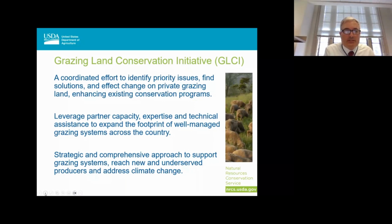We're looking at leveraging partner capacity, expertise, and technical assistance to expand the footprint of well-managed grazing systems across the country. It's a strategic and comprehensive approach to support grazing systems, specifically to reach new and underserved producers and address climate change. Those are a couple of our key priorities within our agency. Also, the GLCI provides support to NatGLC so that NatGLC can strengthen and grow and be a resource for state level coalitions. Okay, next slide.